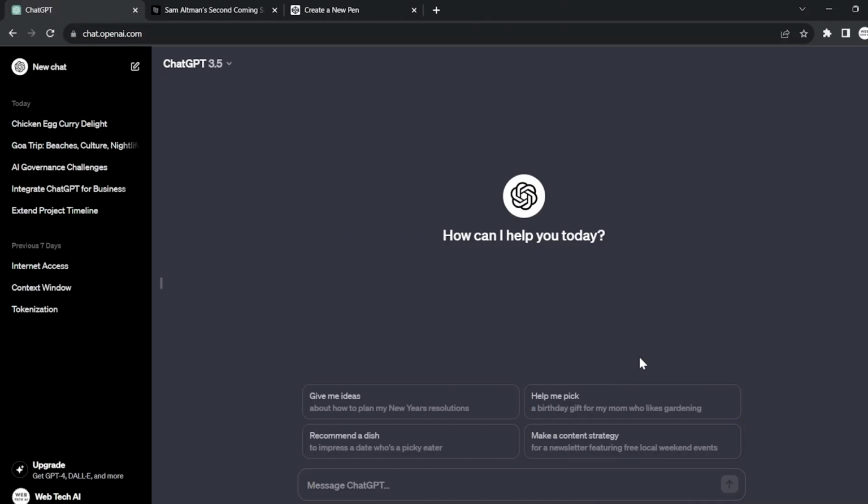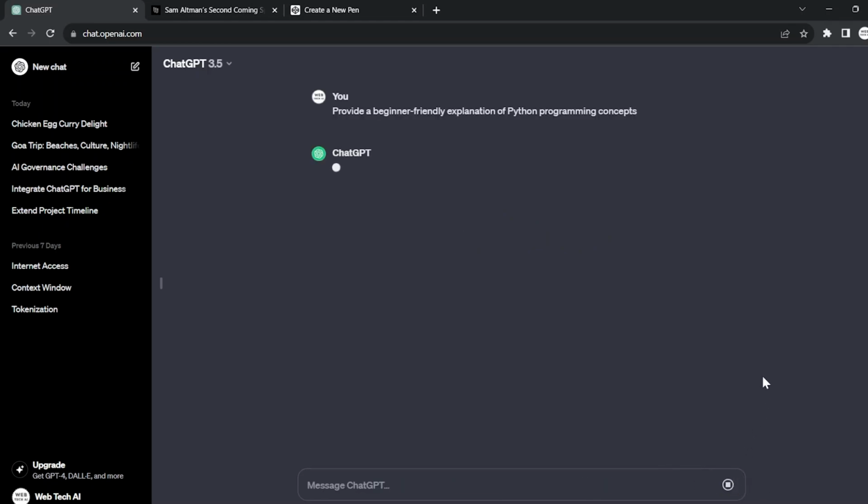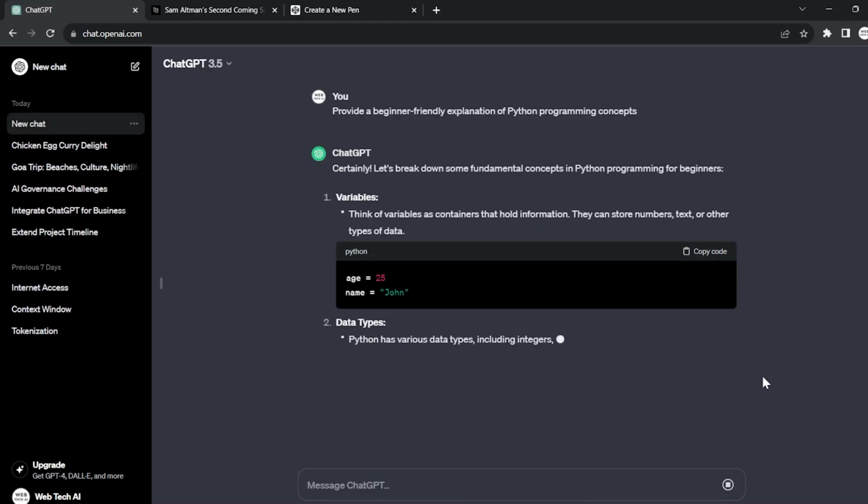Teaching. Now let's tap into the ChatGPT teaching capabilities. Whether you are looking to grasp a new programming language or learning music or solving complex problems, ChatGPT can be your virtual tutor. Here are some of the prompts to initiate the learning process. Suppose if you want to learn a new programming language, you can ask ChatGPT: provide a beginner-friendly explanation of Python programming concepts. ChatGPT will provide the explanation of the Python programming concepts for you.